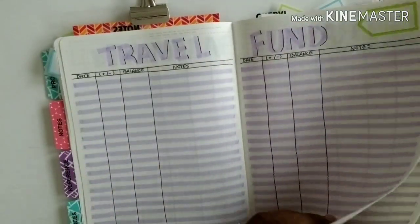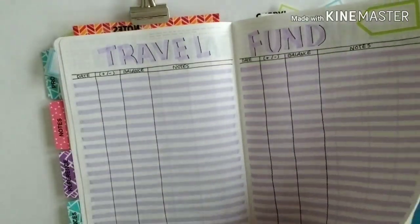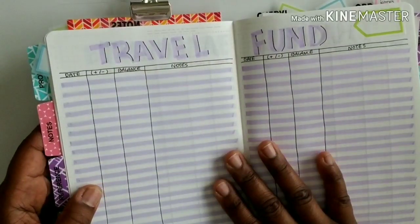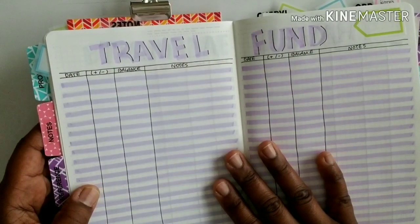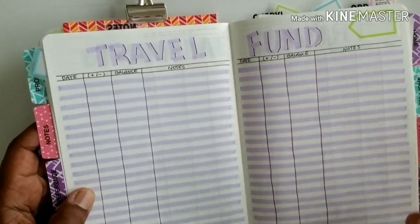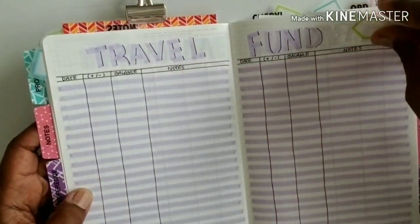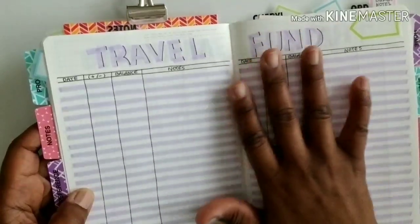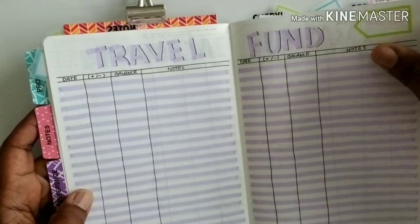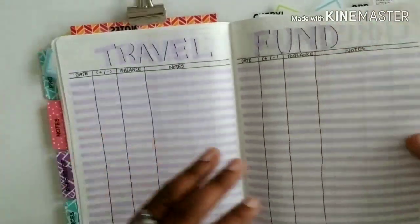Oops, I'm not sure where my paper clip came from. Anyway, I'll find it. We stopped our sinking funds at the end of 2019 just for the first quarter of 2020 because we had some other things we were trying to do, but we do plan to restart all of our sinking funds in April. So that's why these pages are blank. This is our travel fund for vacations and plane tickets and things like that we want to set aside money for. And a couple pages of that.